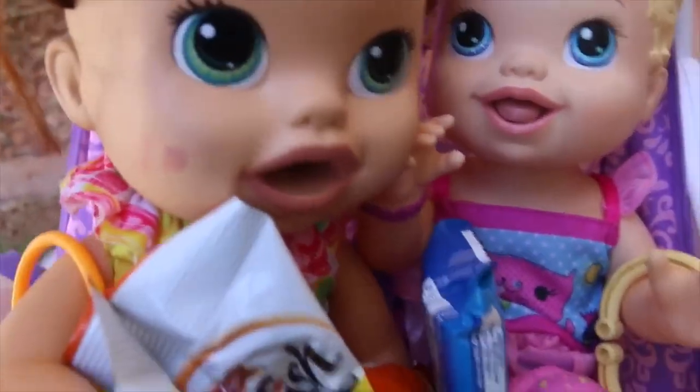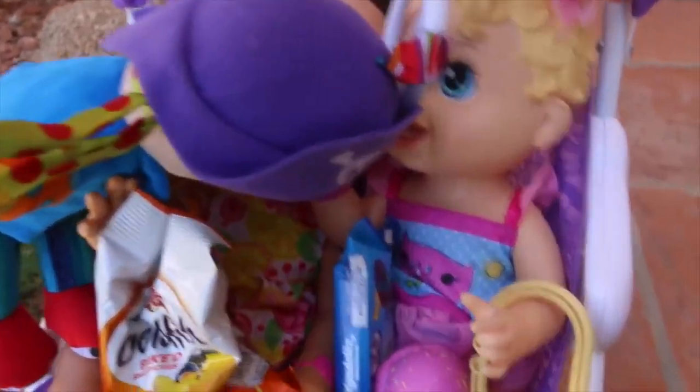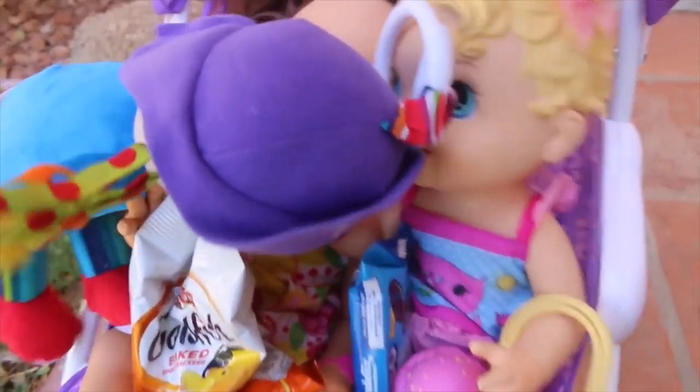Well, then you have to give me some of the ice cream over there. Give me the ice cream. Ow, ow, you're pulling my hair. Ow, ow, ow, ow, ow. Well, guys, stop fighting. Your toy is in my face again.